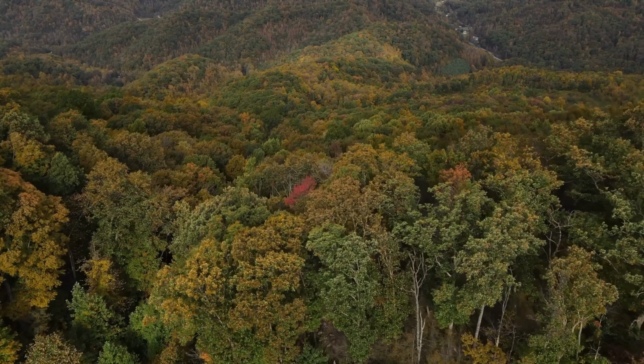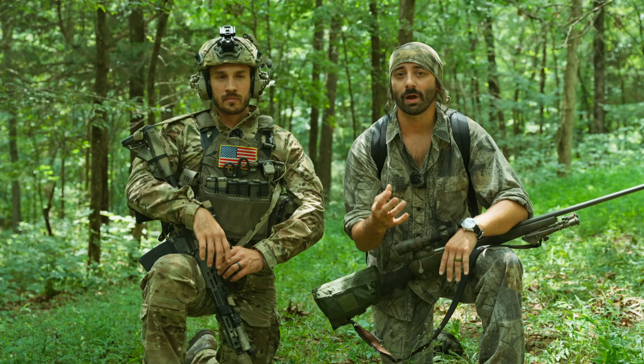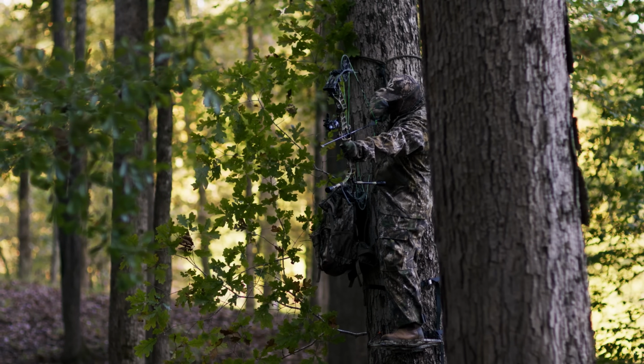Or, hey, I live in the Southeast and this one's great during the summer and this one's great during the winter. If you're hunting for the right camo based on your biome, there are always some great options. But the question I don't think we ask ourselves enough is, why are we buying camouflage in the first place?